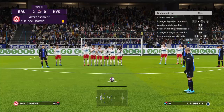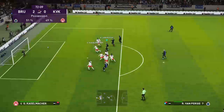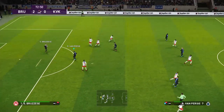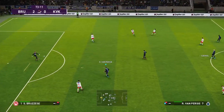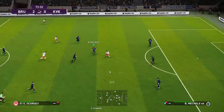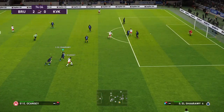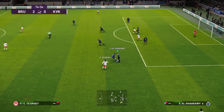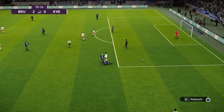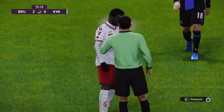Bruges with a chance here to increase their lead. Bruges with a free kick. Robin! Going through, gets wrestled off the ball. Yeah, that does look a foul. Referee's given a free kick. Just a talking to, I think. Yes, it is.